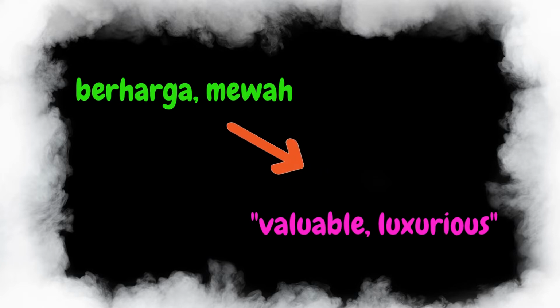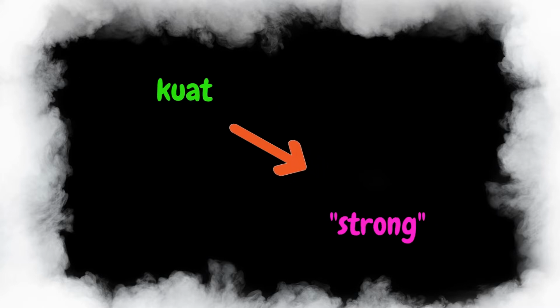Berharga, mewah. Valuable, luxurious. Kuat. Strong.